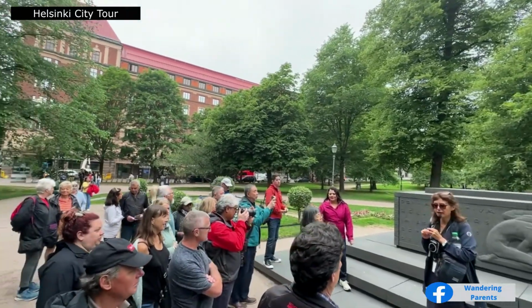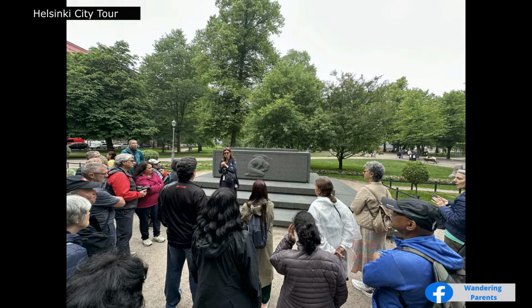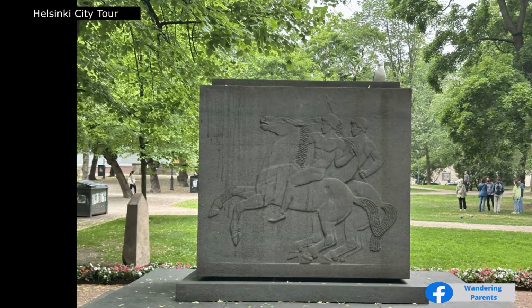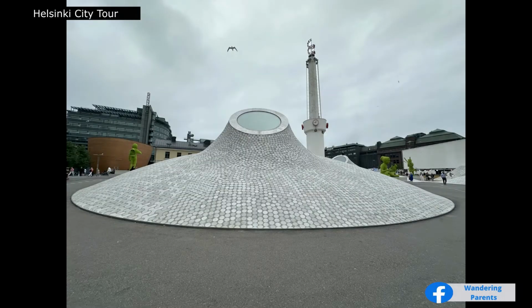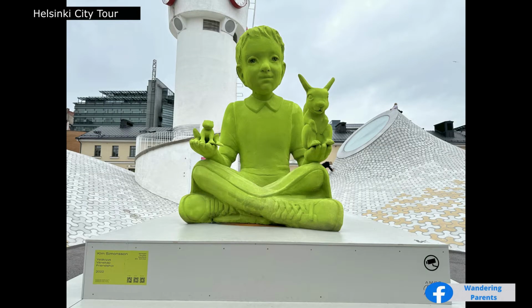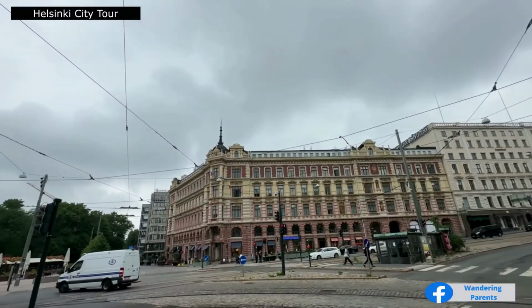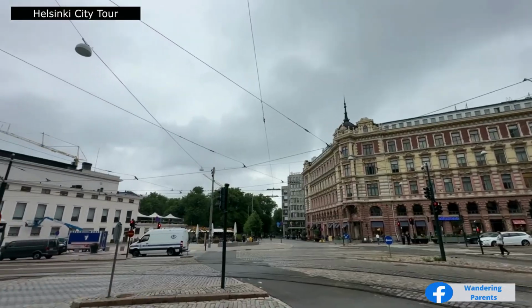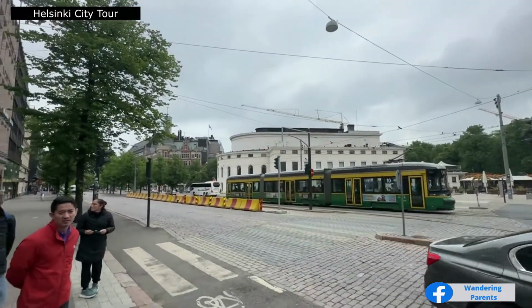Helsinki is crucial as Finland's capital, serving as the political, economic, and cultural hub with a strategic position along the Gulf of Finland. Its high quality of life is reflected in excellent public services, a clean and safe environment, extensive green spaces, and a strong emphasis on sustainability and social equality.